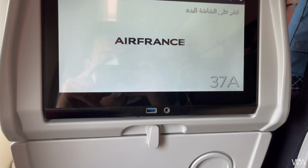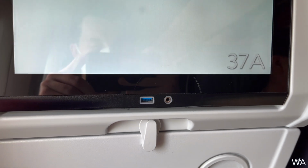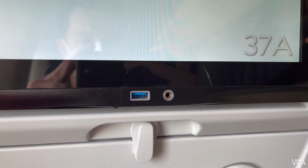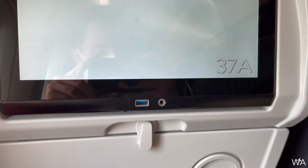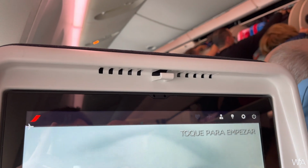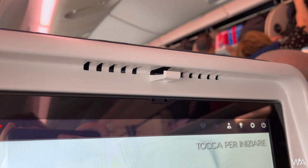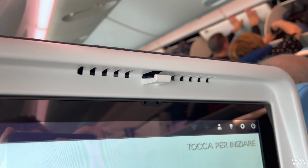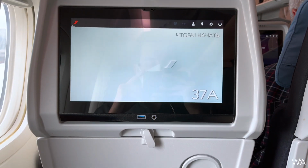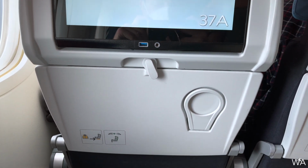Taking a look around the seat a bit more, we have the personal entertainment screen on the seat back in front, which we'll check out after takeoff. At the bottom of the screen, we have a USB-A charging port and a connection port for the entertainment system audio. At the top of the screen, we have a hook which I initially thought was for a coat, but a much better and much more likely use for it is to hold the headphones when you're not using them.